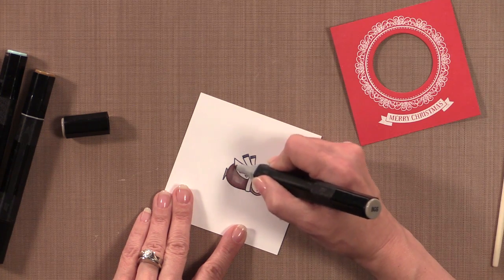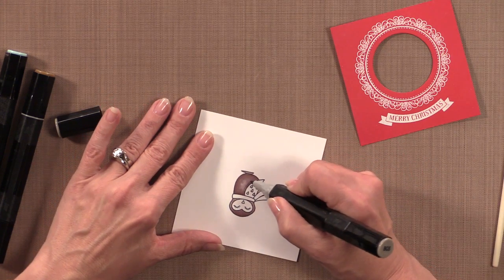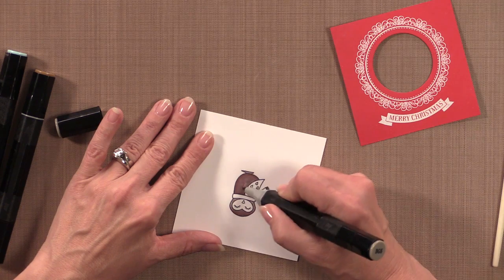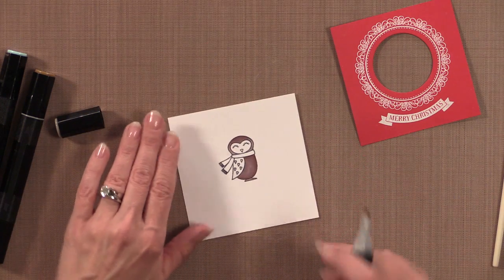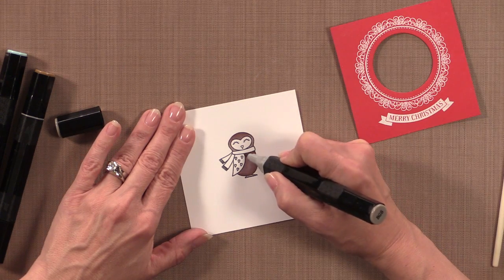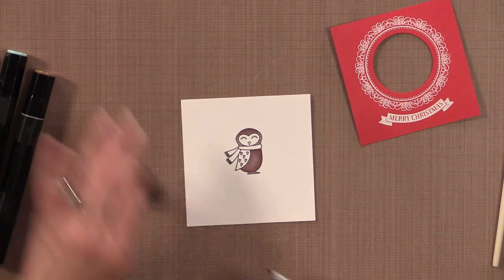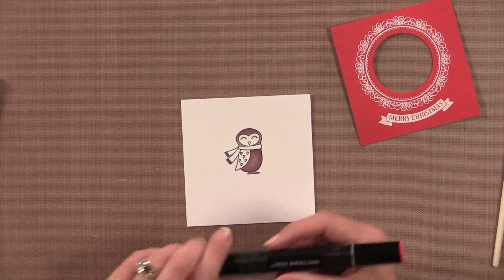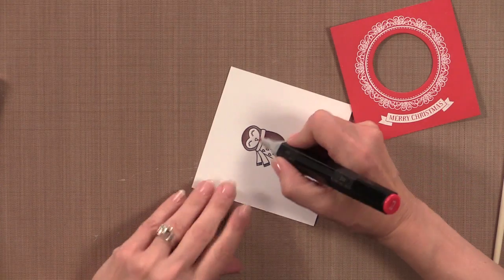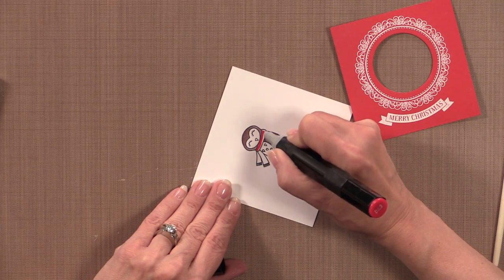And then bring that color in. There we go. Okay, so now he's got a little bit of brown in him, which is so pretty. All right, now I'm going to use my red, that's the DR3, and color the scarf. This is a real good match for our Red Hot, the DR3.